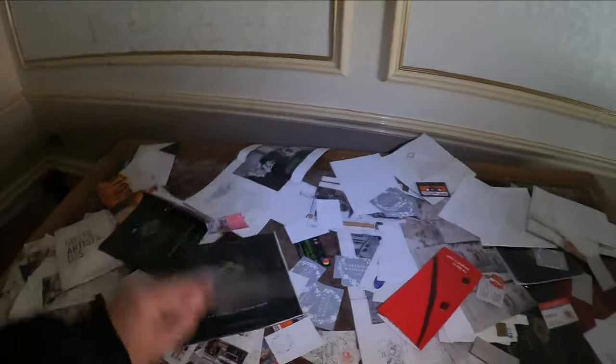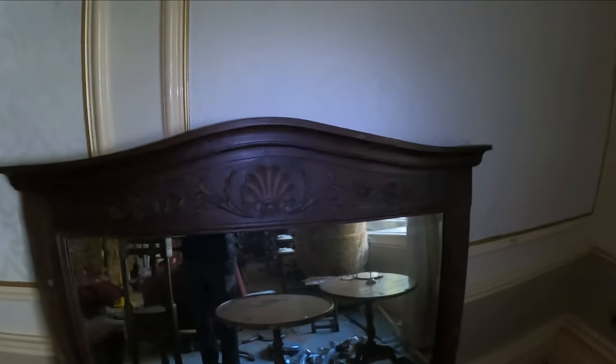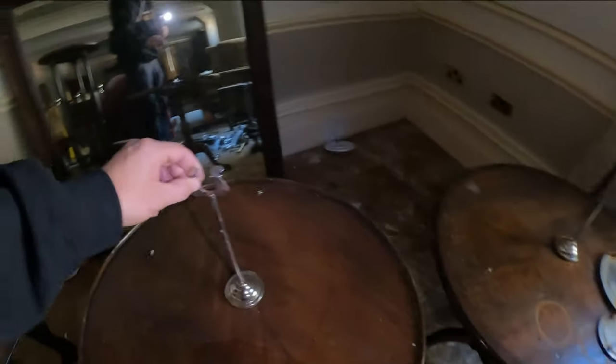So yeah. Not this place, that one. Nice mirror. Nice mirror there. All these bits are for the menus and that to go in something.